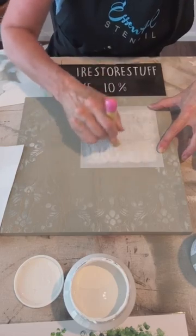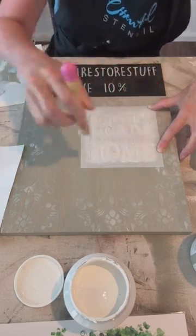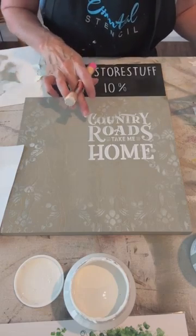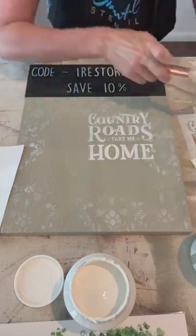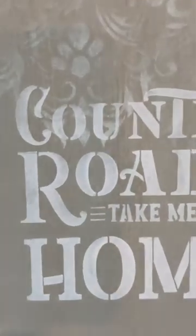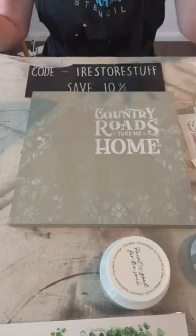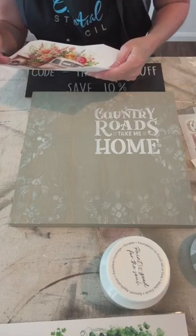Okay, let's have a look and see what our country roads look like. There we go. It's a little bit brighter. I think we could add an extra coat of that. So I'll do the transfer first and then we'll come back to putting another layer on that, just to give it a bit more of a solid look. See how there's some areas that are a little bit more subtle? It might just need a second coat to really pop out. You could also do that shadowing technique that I've shown you on so many of my videos.